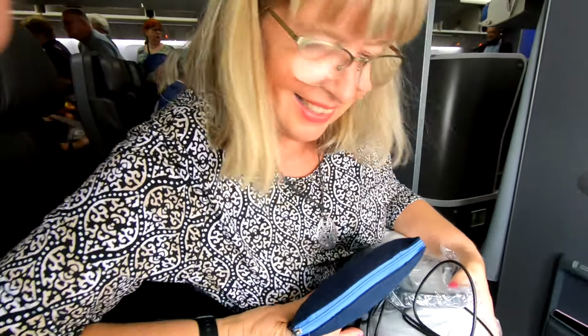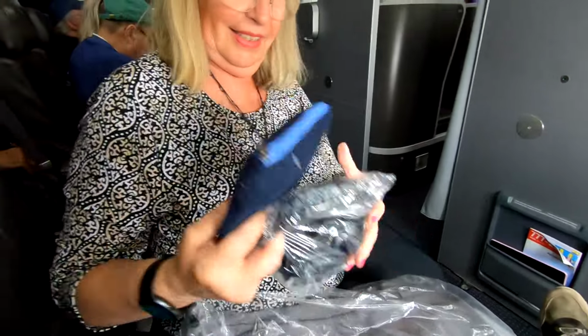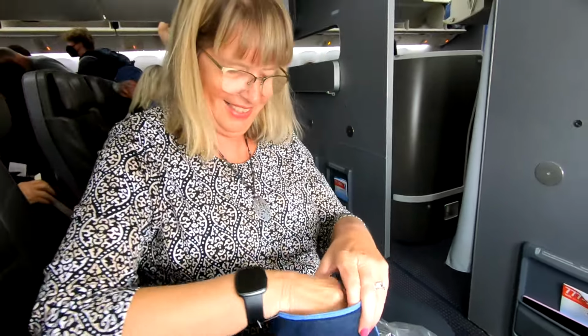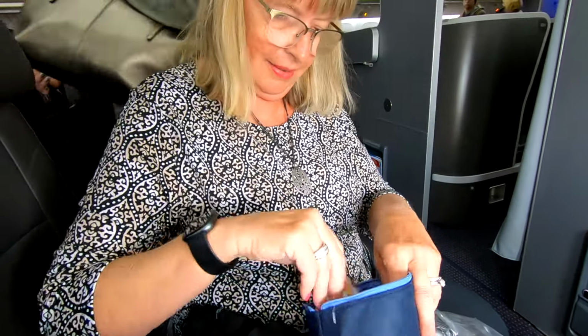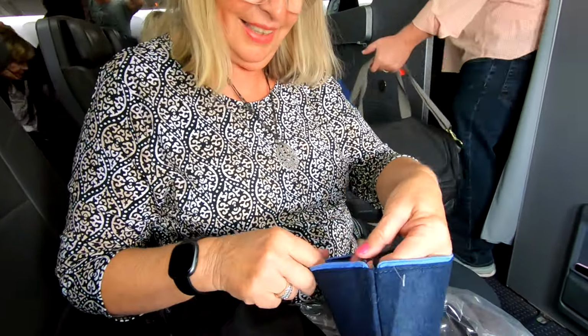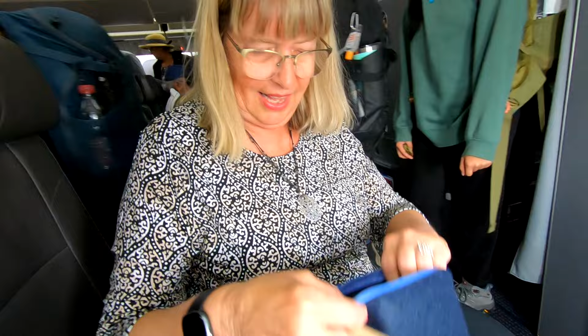Let's show you what's in the amenities bag here in premium economy. Got noise canceling headphones. Got a pillow. Got a blanket, sealed up. And what's in that? Let's see. Socks. Dental kit. Body lotion. More lotion. Lip balm. A pen. That's just that. Nice.